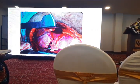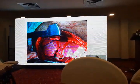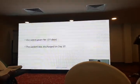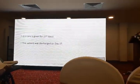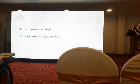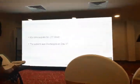These are the pictures. This is one of the pictures I took during the thoracotomy, where you can see the lung tissue and the liver. So after dealing with each and every injury, I admitted the patient to the ICU. There we gave ICU care for 27 days, and the patient was discharged on day 37.